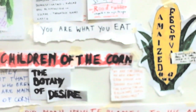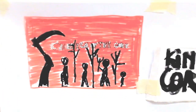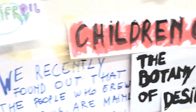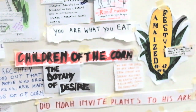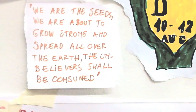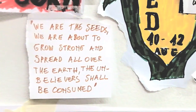"We are the children of the corn. We believe in the one who walks behind the rose. We killed all our parents because adults are bad for planet Earth. I am Joshua, the leader, and I stick my tongue into the ear of my adoptive mother. And I whisper, we are the seeds. We are about to grow strong and spread all over the world. And the unbelievers shall be consumed."